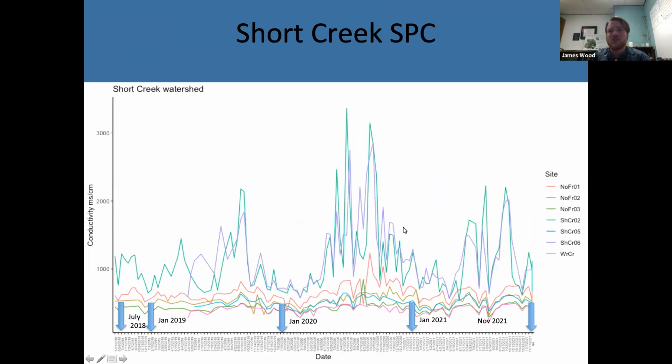And so then if we look at Short Creek, this one's got a lot of interesting things going on. So let me first start out with this. Can you all see my cursor? Okay, so the WRCR, this is a small tributary and is our most forested site really around here. It's a first order true headwater stream, and you can see the conductivity stays pretty low throughout the year, usually sitting around 300, maybe 400.